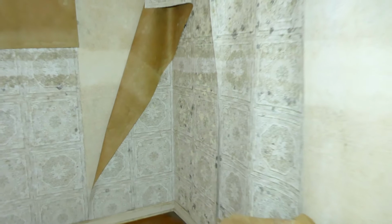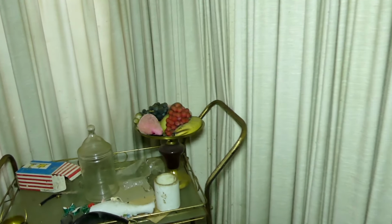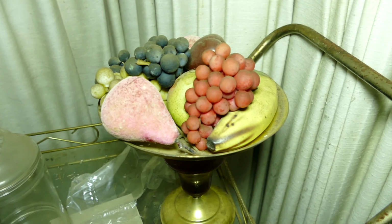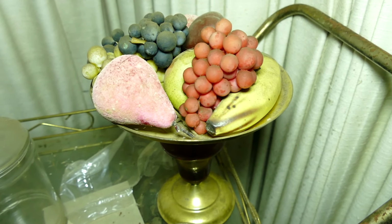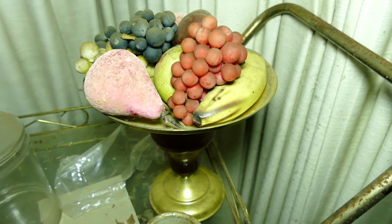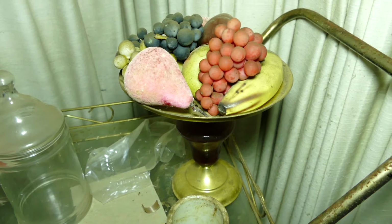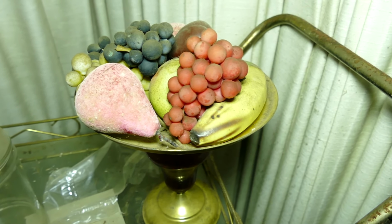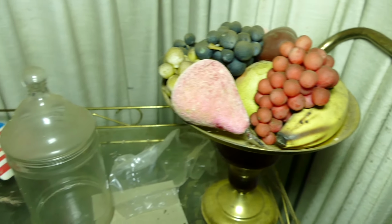Alright, let's check out this little, looks like a mini front room here. Nothing much. Wallpaper looks pretty interesting here. What really catches my eye is the fake fruit. That's really going back. I mean, whose grandma or aunt didn't have this in their house when you visited? It's pretty cool. I like it. Thought you guys would like it too.